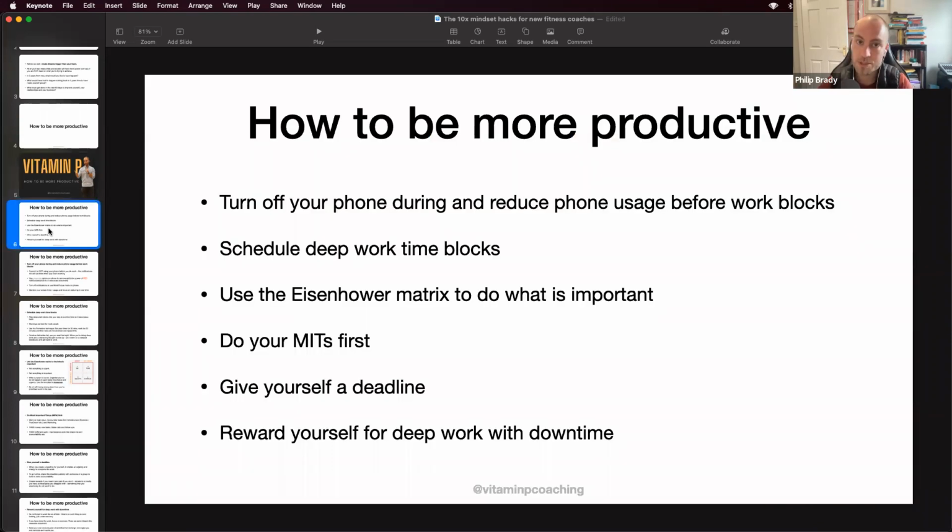Some of the things that contribute towards being more productive are how you use your phone, how you schedule deep work time blocks, different techniques or tools like the Eisenhower matrix to help you prioritize and schedule, how to do your MITs first. We'll get to what they are. Giving yourself a deadline will help you be more productive and will reduce the opportunity for procrastination. And then also, we forget about this, to reward yourself when you have paid attention, when you have done any of this deep work, and when you have been more productive.